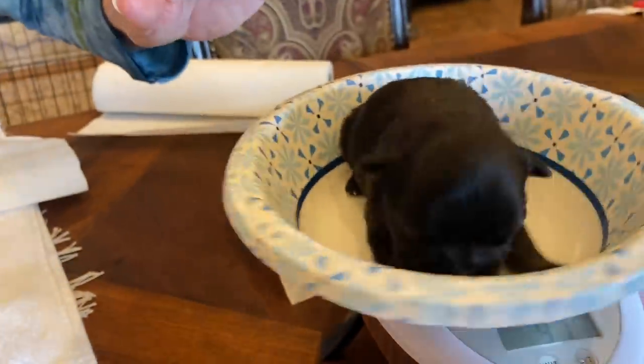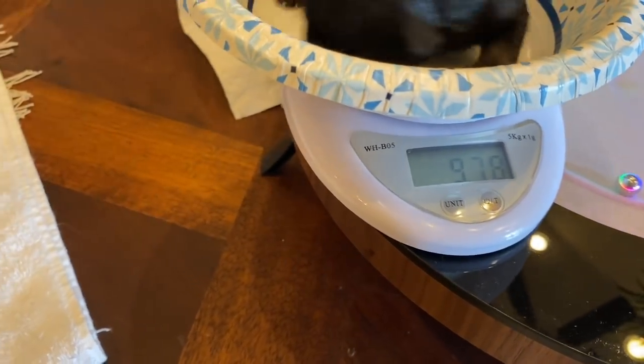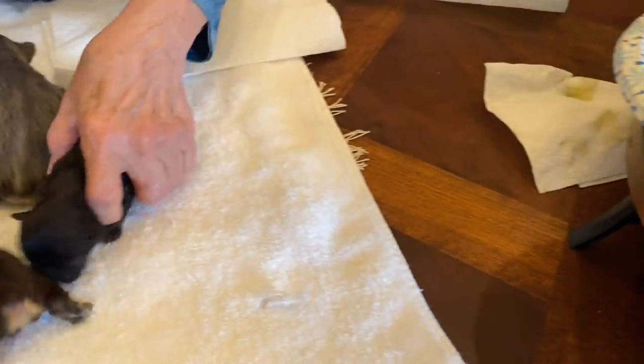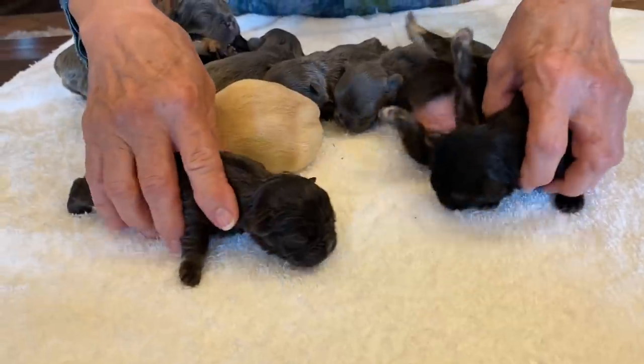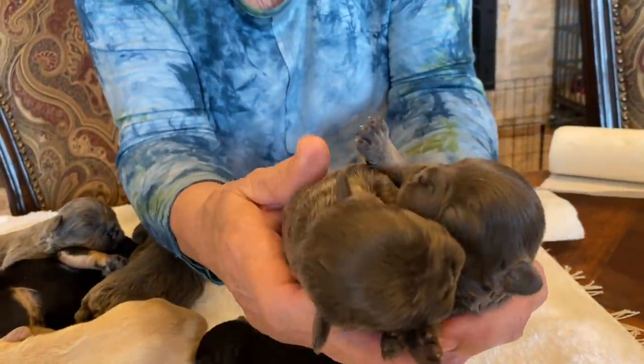So how much does she weigh? Put it down again, sorry. Okay, 9.7. Cool. She's nice and round. Yes, these babies are so big. So those were the four girls. Were there five girls? These are the two little lilac and tans.